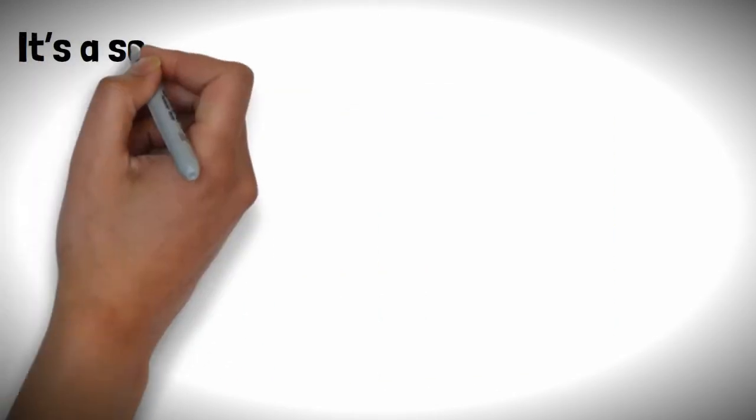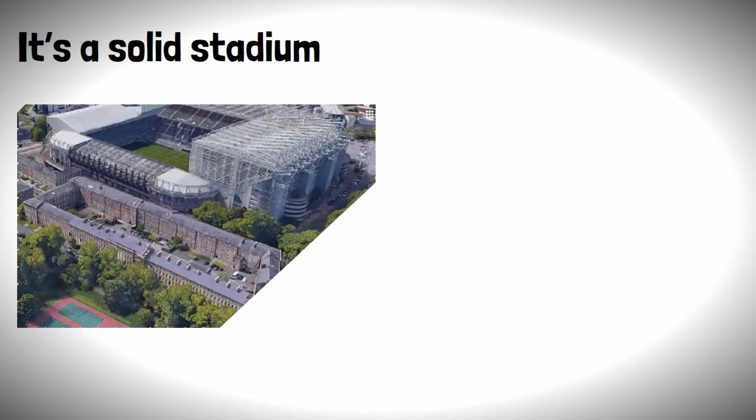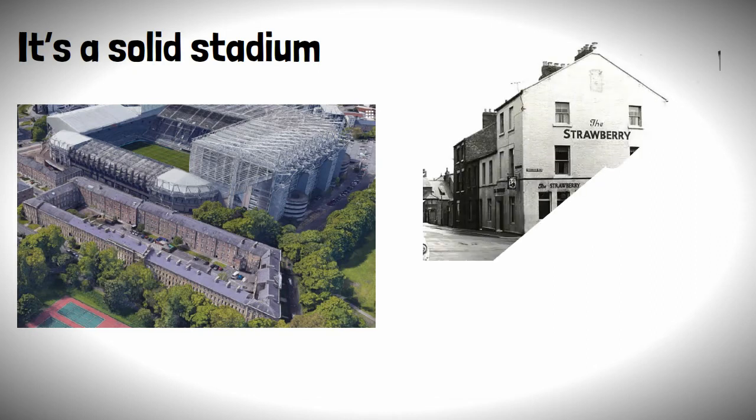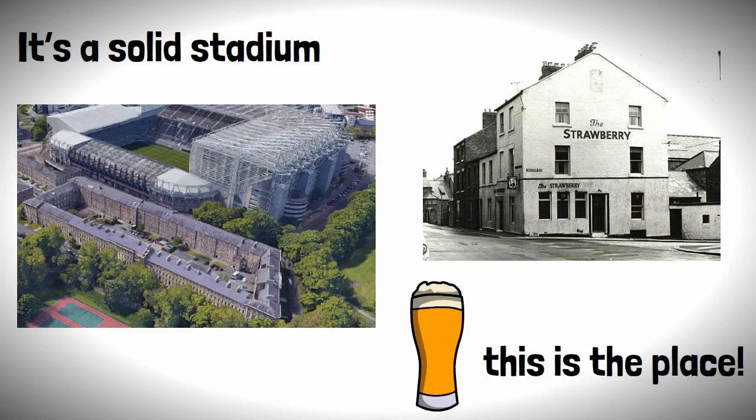At number 14 it's St James's Park. Don't get me wrong, it's a solid stadium, and the fact there's a Georgian mansion next to the ground is pretty cool. Just don't think there's anything that stands out to move it higher up on this list. Although they do have a cracking pub right next to the ground called the Strawberry that we went to a few months ago. If you're in Newcastle looking for somewhere to go for a pint, this is your place.